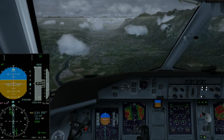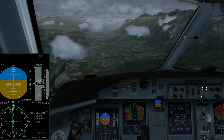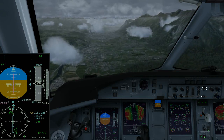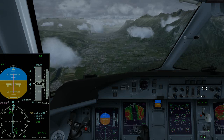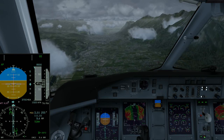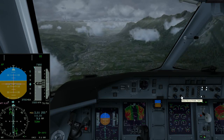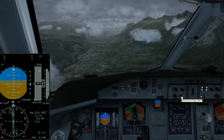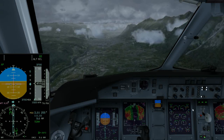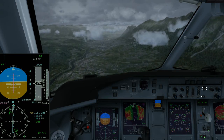It's going to be a little bit of a challenge circling in this valley with all those clouds around. Alright, so we got 2,000 feet to go to our circling altitude of 37. And you know what I'm actually going to do? I'm not going to leave this at the missed approach altitude. I am going to set 37 on here, and we'll get some guidance as we approach the airport to maintain 3,700.